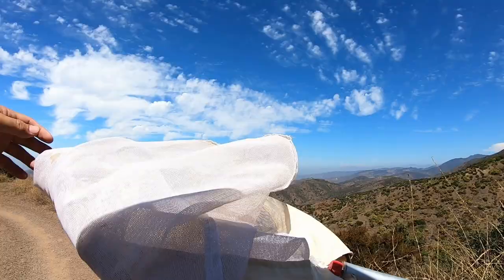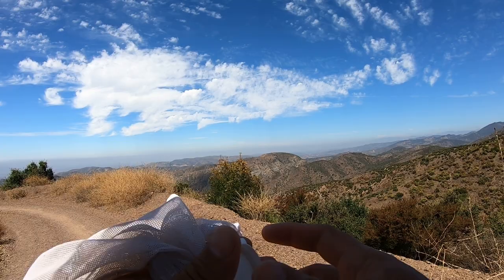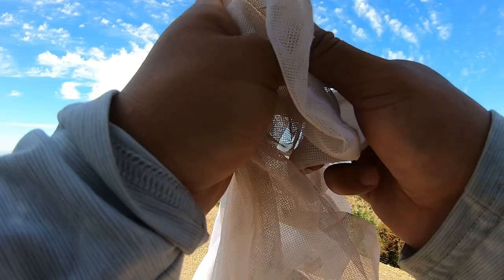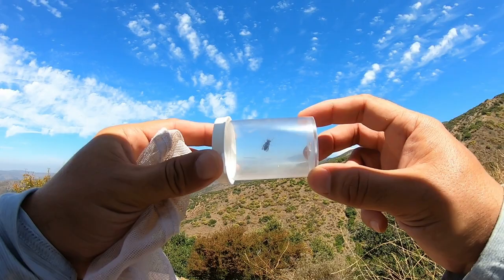All right. These lookers right here are, me personally, one of the most hated flies out there. I mean, I love them, but I hate them. And I'll tell you why in a second. But let me show you what it looks like. Boom, right here. These little bastards right here.